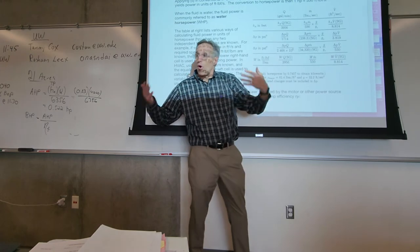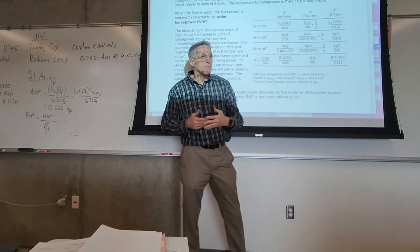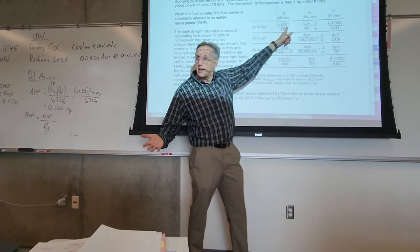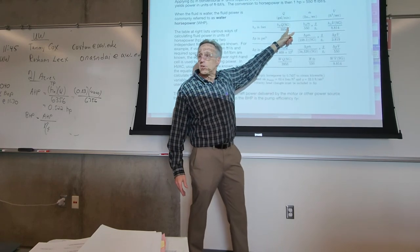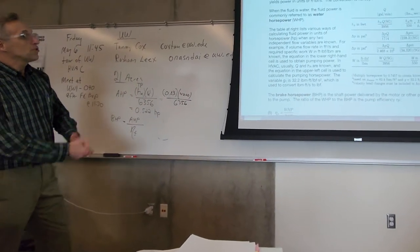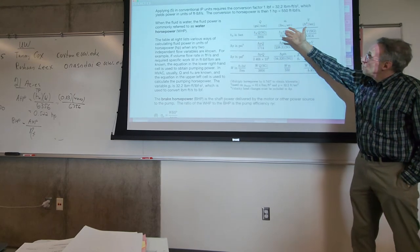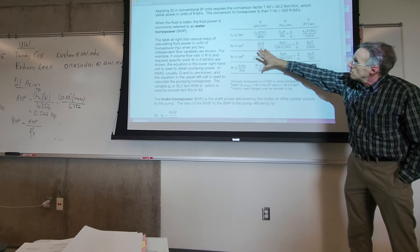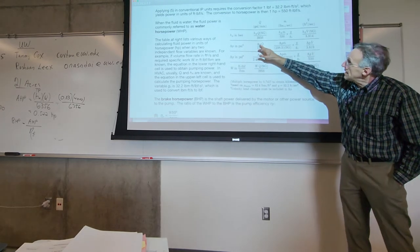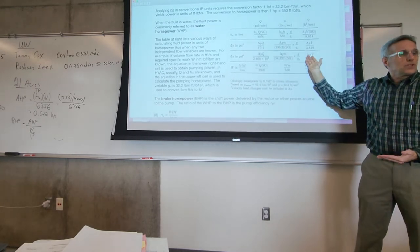If it's just water at 68 degrees, specific gravity is 1. But if it's hot water, water at 150 degrees, this might be 0.98 or something like that. If it's gasoline or oil, it might be 0.75. So we can use a fluid other than water if we need to. These are various ways that you can calculate horsepower, depending on which variables you know. You need to know any two of this list of variables to calculate the water horsepower. If you know the delta P in psi, multiplied by Q in GPM, divided by 1714, that gives horsepower. So it's all equivalent ways of getting horsepower.